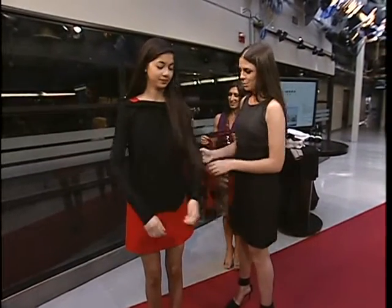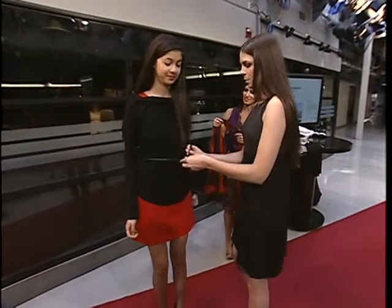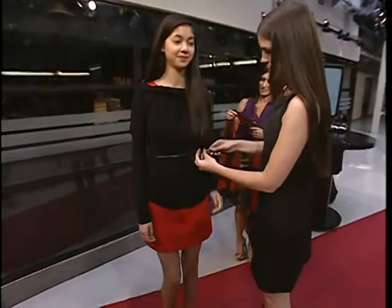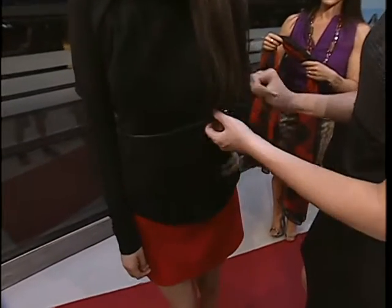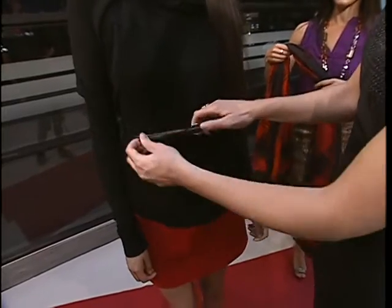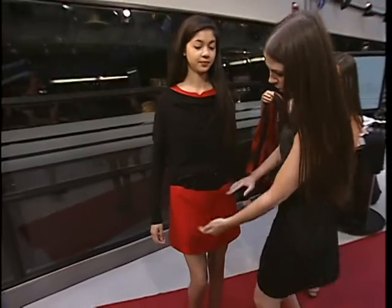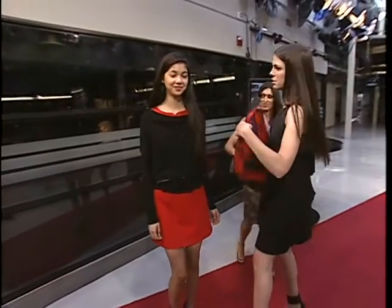So we've got this black sweater on, and then I'm going to belt it because it's a little bit looser. So this gives it a little bit more of a shape. Here, so you always belt it at your natural waist. That's super important. And then I'm going to flip this over. So now we're moving it a little bit up so it looks more like a skirt.